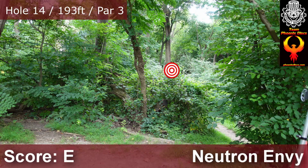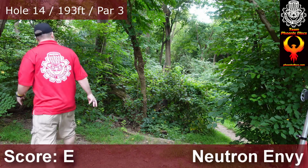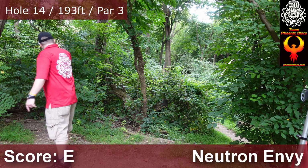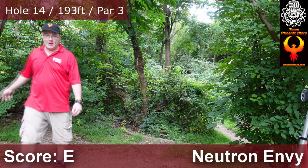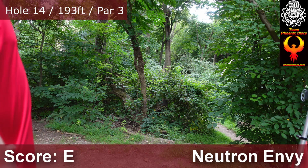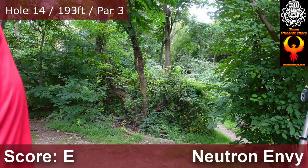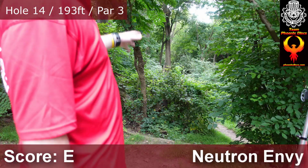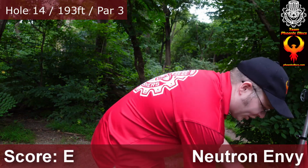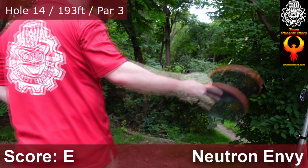Alright, so hole 14, I have not figured out yet. So I see a lot of locals play this weird flex line around this tree right here from the corner of the tee pad. Flex the big tree and drop in on the green. They do it successfully. I do not have the chutzpah to try that. So I'm gonna go straight out with an envy. It's right there. Those trees on the right just sneak in and ruin so many shots. Let's take my iron mouth boy straight at it.